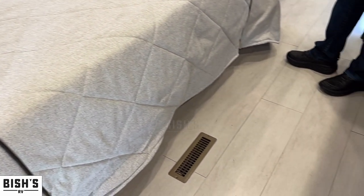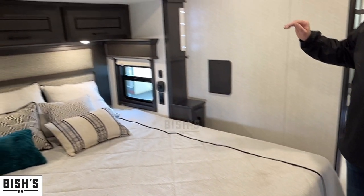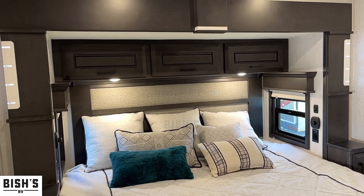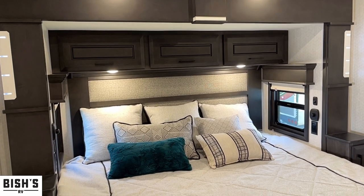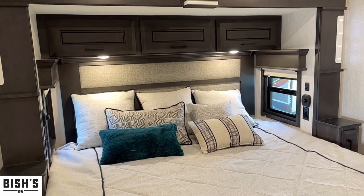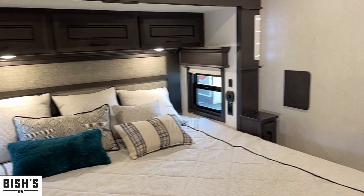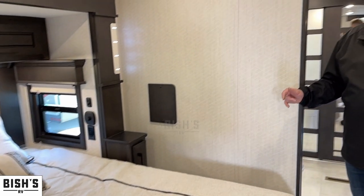We have individual windows. We have individual lighting. We got a full bank of cabinets above the bed. And then we have our dimmer switches for our individual reading lights. 110 plugins on the rear side with USB, and then we got 110 plugins on the front side there, as well as having a little shelf and table on each side of the bed.